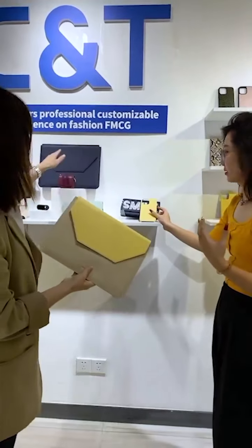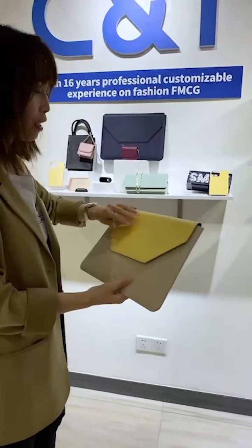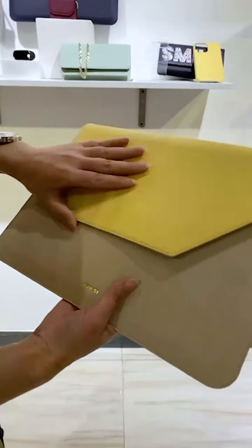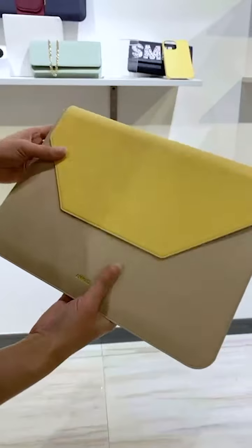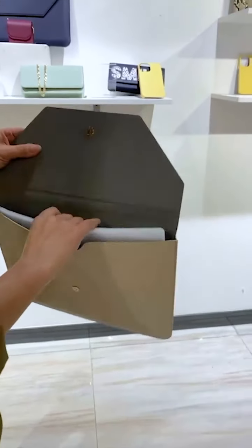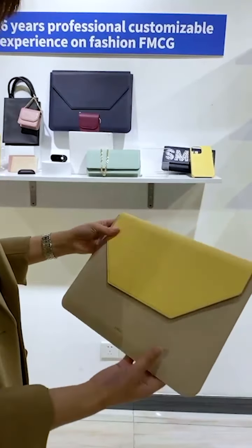Excellent. So this is a pure color label one, and this one is two colors. We have the color combination, flip lamp, and you can use this is the beige one, the yellow, where you can do the blue and the yellow, many different colors. Designs, you can do your own combination, okay?